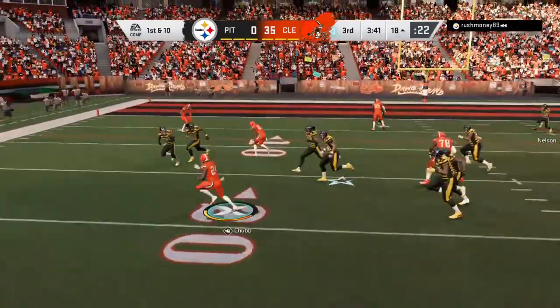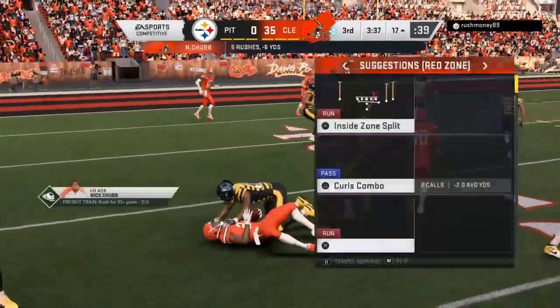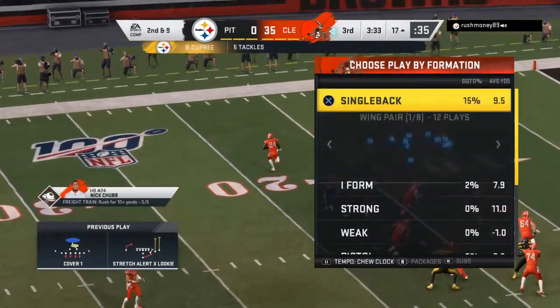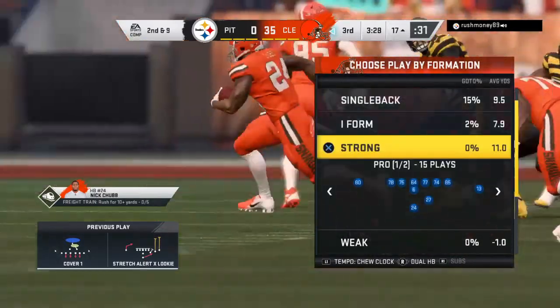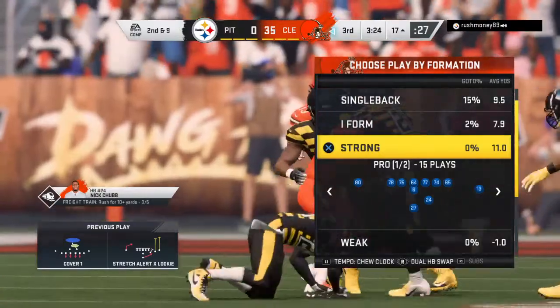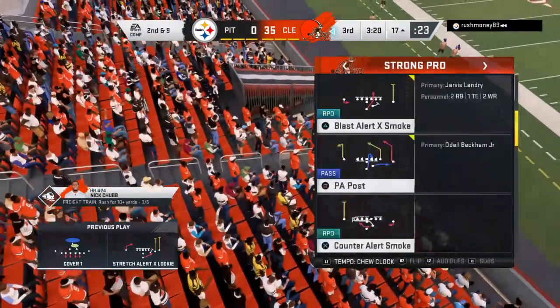Mayfield hands it off to Chubb. Even with the good move he showed, he'll be brought down short of the 15. Give him maybe a yard, quite the opposite from the previous big gainer. Tough first half for him, unable to put up the numbers he's used to producing. But with a guy like him, you and I both know it just takes a couple of explosive touches for him to make an impact on this game and on the stat sheet as well.